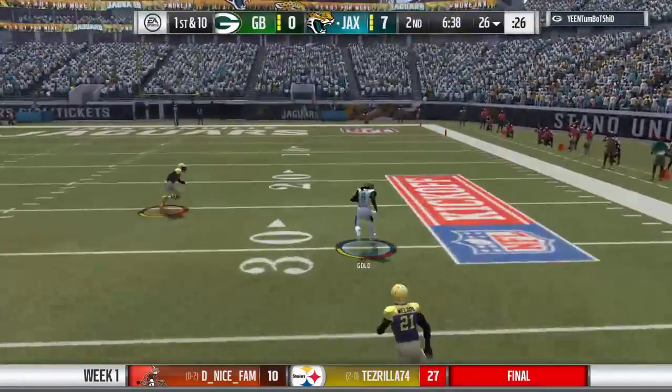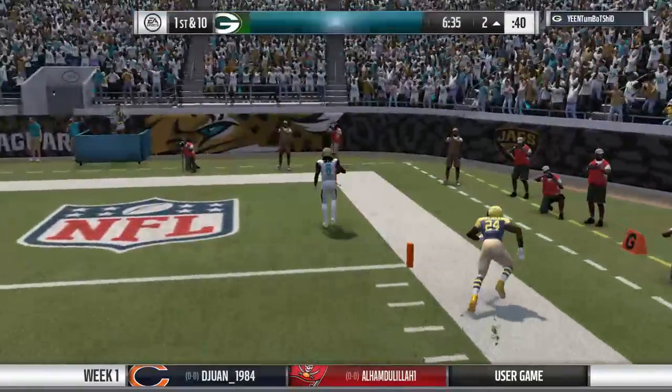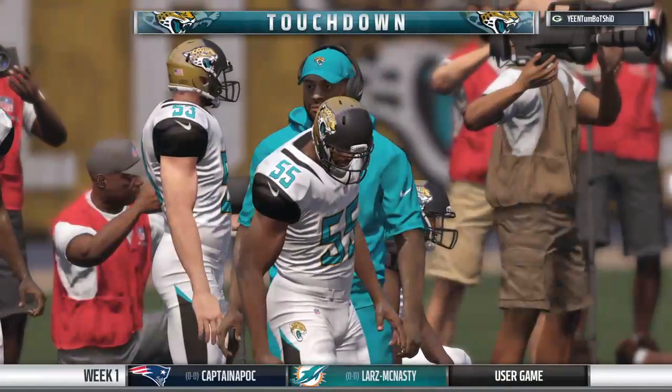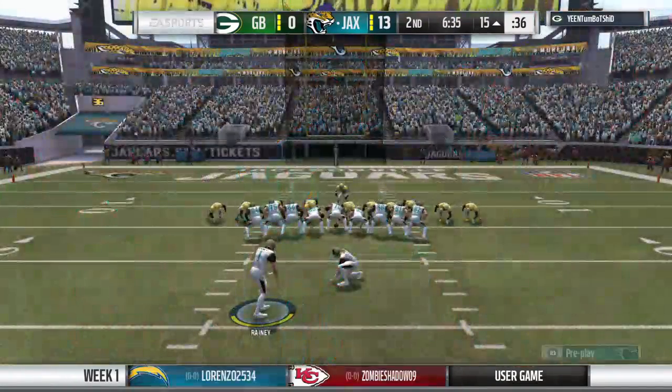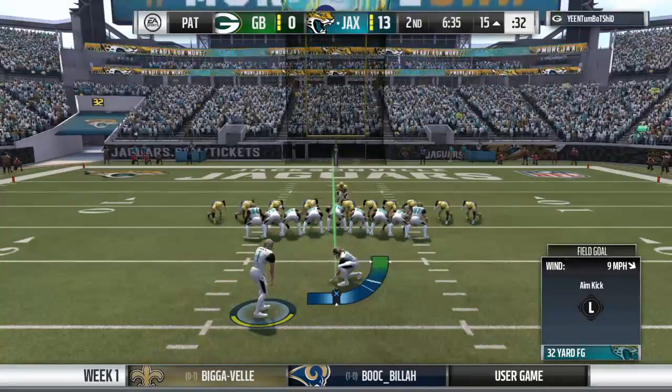He's got a man. Complete. Touchdown, Jaguars. A big play there. 73 yards. And the Jaguars are able to strike quickly for 6.